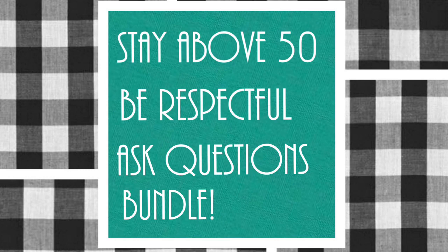Sellers are going to be much more likely to give you a steeper discount if you're buying multiple things from them. So if you see multiple things from one seller that you are interested in and ready to buy, add them to a bundle, make an offer on that bundle, and you will probably get much more money off than you would have just buying a single item with an offer.